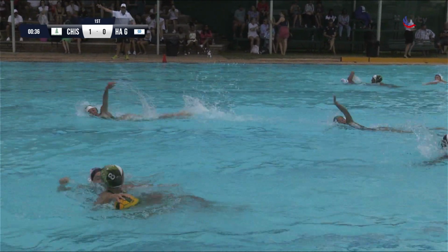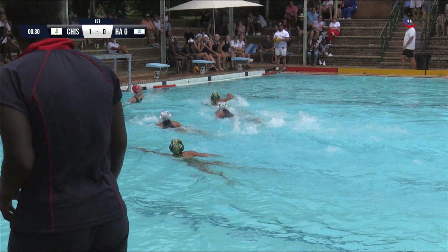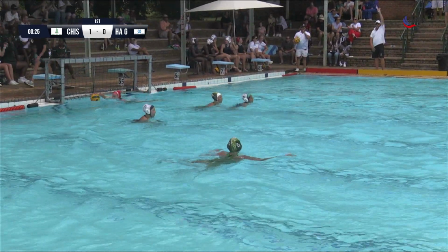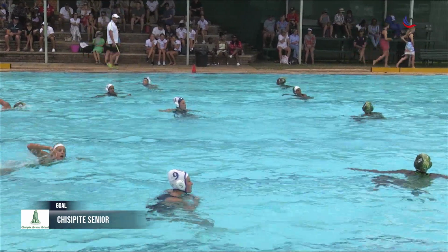That's the shot clock time up. Someone down the middle here on a drive. Will Chisi be able to score here? Bring the ball, and yes they do, taking their lead to 2 goals with 30 seconds left on the clock for the first chuck. Ball starting at halfway for Hellenic.